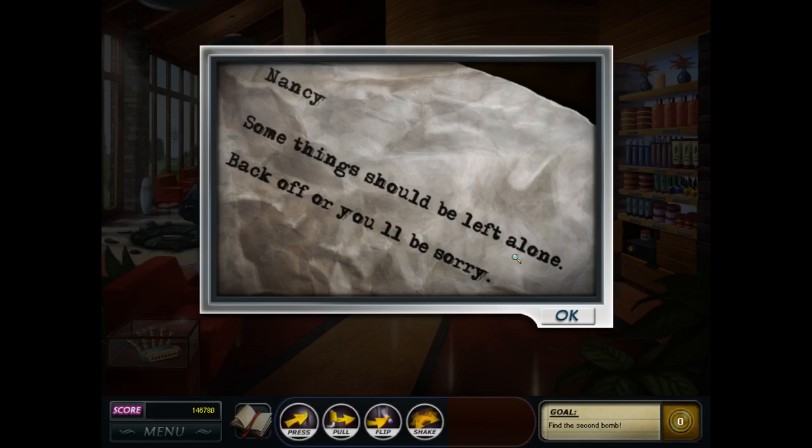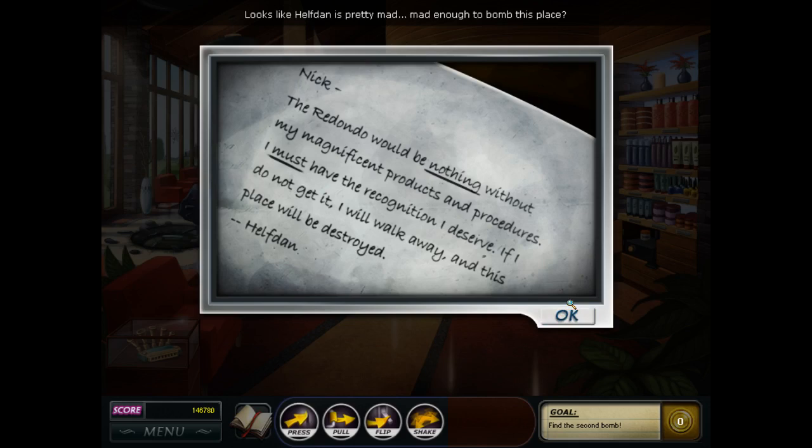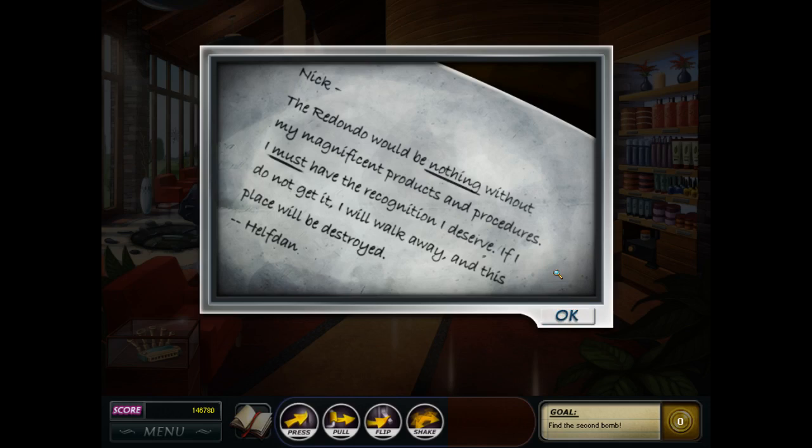Nancy, some things should be left alone. Back off or you'll be sorry. Looks like Helfton is pretty mad. Mad enough to bomb this place? Nick, the Redondo would be nothing without my magnificent products and procedures. I must have the recognition I deserve. If I do not get it, I will walk away and this place will be destroyed. Helfton.